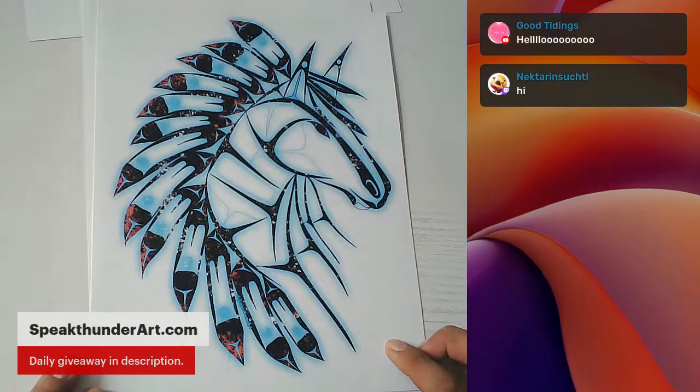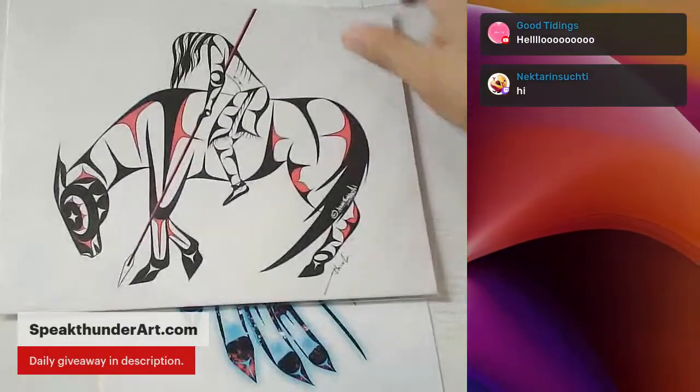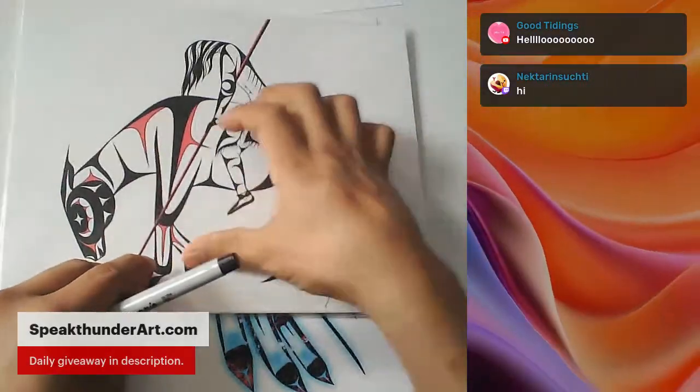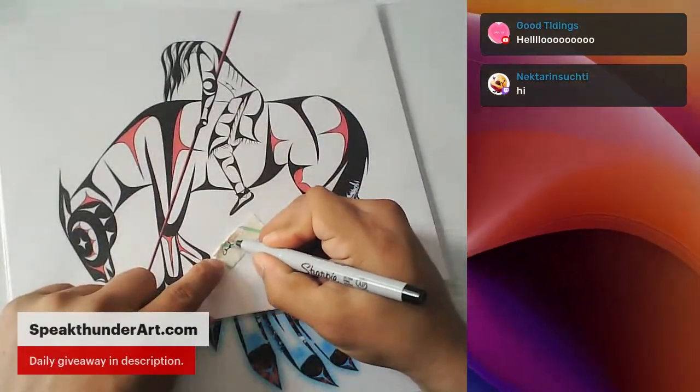This is the horse design. Let me write Chola's name on here real quick because I'll forget. Put a little piece of tape right here. I know it's ugly, but I just need to write a note real quick. Chola.